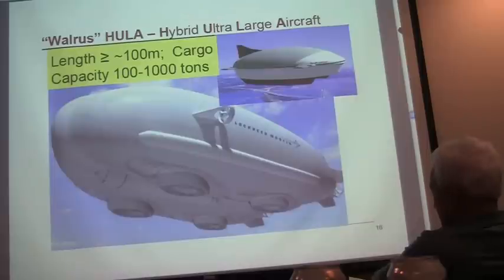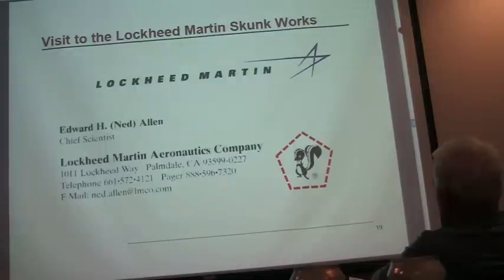But it turns out the Skunks have moved. I got a next chart here. I put this guy's business card on here. It's now called the Lockheed Martin Astronautics Company in Palmdale. It's no longer down there, but they still keep a skunk on their logo.